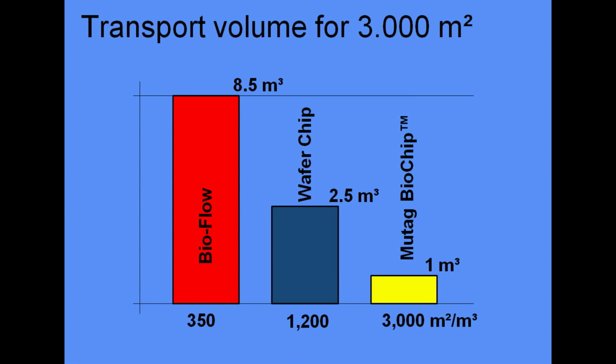Reduced by a factor of 3 to 8? Yes. You must know that conventional carriers, especially those of cylindrical shape, are significantly more voluminous than the Mutag BioChip carrier. The larger volume of conventional carriers is caused by hollow spaces, whereas these hollow spaces do not offer any advantage.